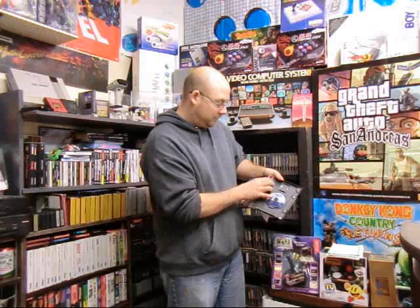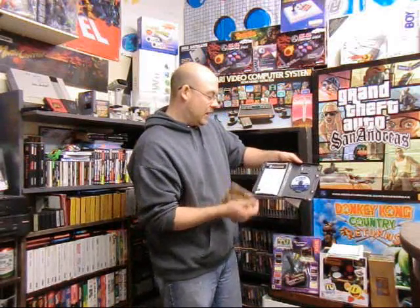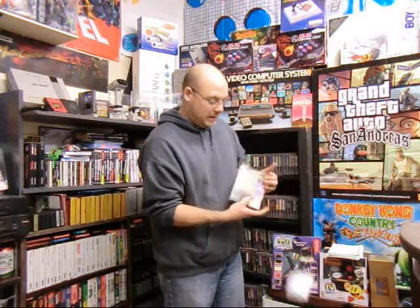Owner's manual, if I can get it out. And then also the GameCube precaution booklet as well. But complete in its original box, $10, a tribute to Mega Man. This was also featured on G4 TV back when G4 TV was awesome, when it actually had video game stuff on it. So if you have a chance, pick it up. Mega Man Anniversary Collection for the GameCube.